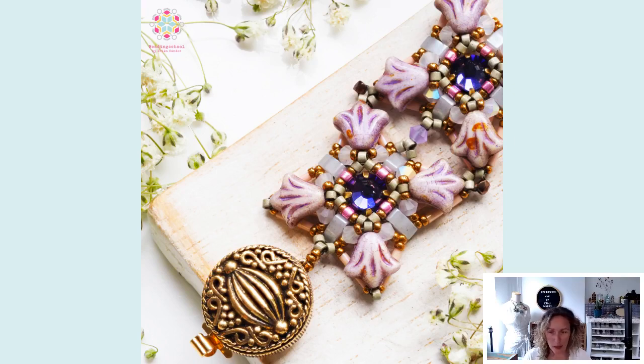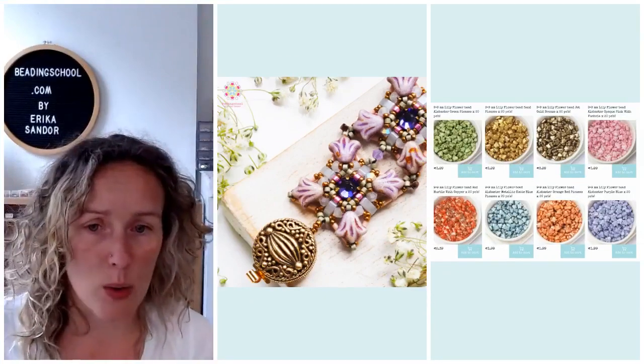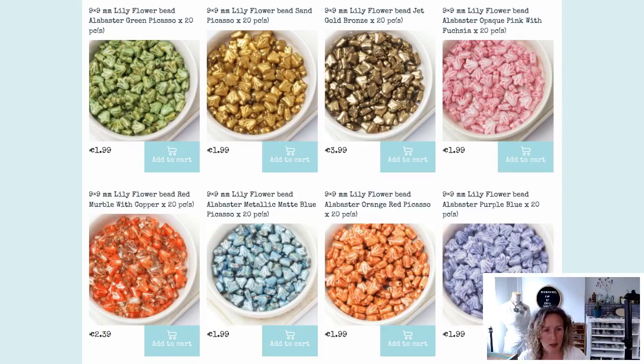In the meanwhile, by the way, yesterday we also added new colors of the lily flower beads. These are the 8 new colors. So if you don't have them yet, then you might want to check it out. They are super nice. I love the Picasso effect especially.